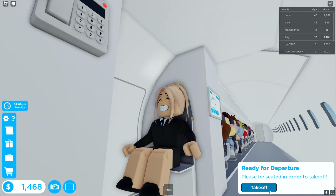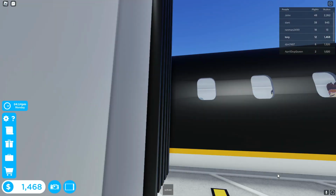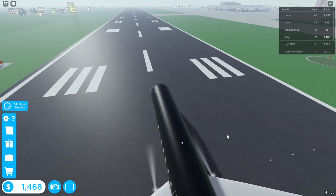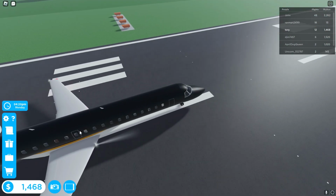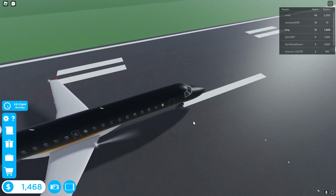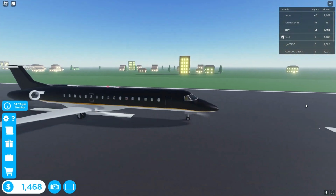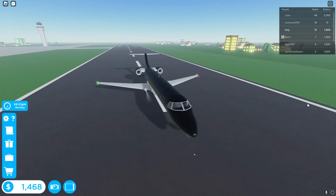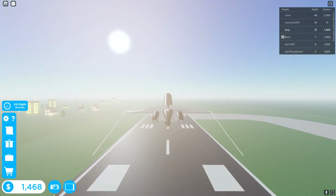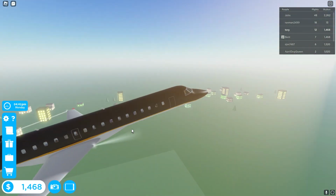Sit, and then I press take off. Isn't that cool? So it's just gonna load, and there we go. So it looks like this is gonna be an afternoon flight. Okay. I can also press this camera button. I can take off from here. And then I just press it again to get to my screen.